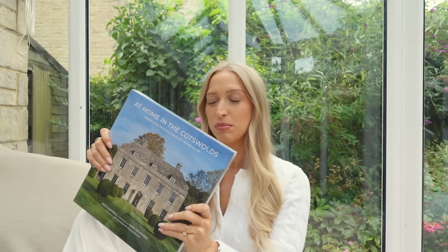I mean, look at this. Look at that gorgeous misty shot there. It really is the perfect kind of autumnal coffee table book. So gorgeous. So this one is more what I actually went for, because this one is an interiors book and it's also all based in the Cotswolds.